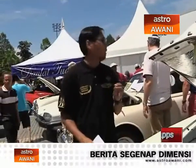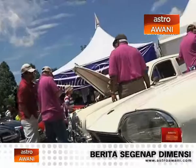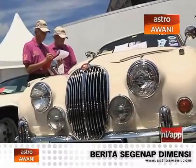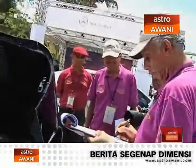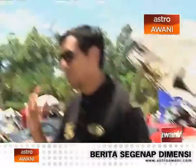Now, what will the judges be looking at? As you can see, they're paying close attention to what's going on in the car. From the outside, the exterior, to the interior, to right here. Look at this engine bay. It is spick and span and shiny. So these are some of the things that the judges will be looking out for.